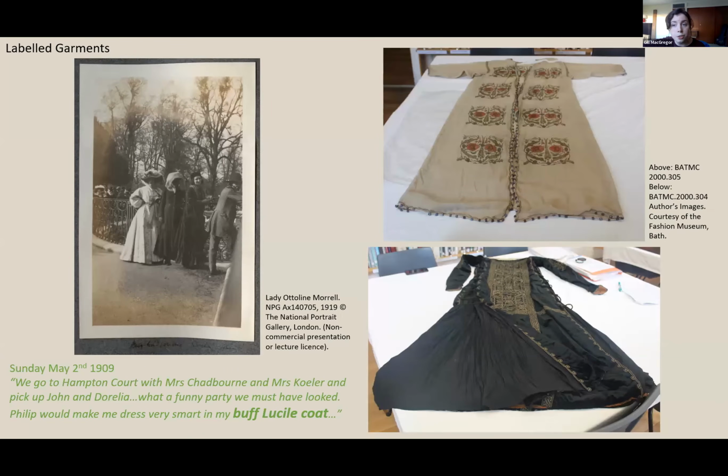The image on the left shows Ottoline at Hampton Court Palace from her photograph albums, dated to 1909, and lists the friends whom she visited with. In her journals is a corresponding entry discussing her visit with her friends, where she states that she wore her, quote, "smart buff Lucille coat." So one can deduce from this image that it features a coat by Lucille.